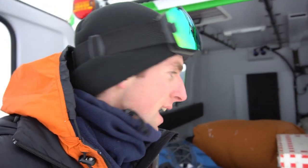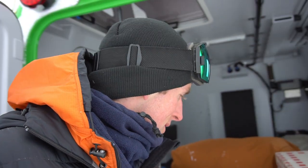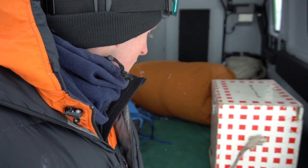This is where I'm gonna be sleeping tonight. So I'm sleeping in the back of the Hagglund. This brown bag here is my sleeping kit. So it's got two big thick sleeping bags and a liner, so that it's really, really warm. And I'm gonna be sleeping on this mattress here as well, just to make it a little bit more comfortable.